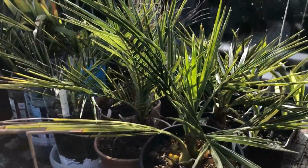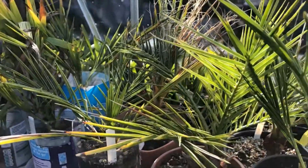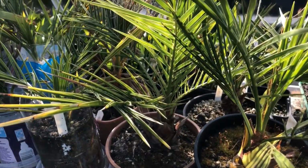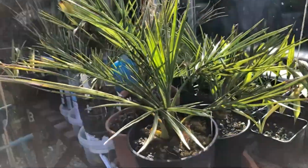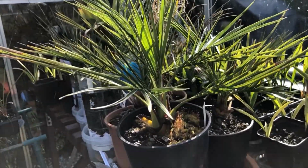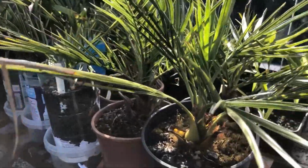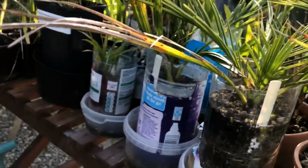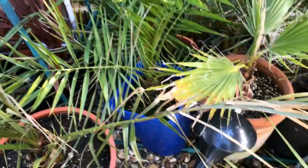Welcome to the greenhouse. So what I do, because I know I'm going to lose Canary Island Date Palms to the winter weather each year, I've got a constant supply of seedlings. So I started them as seeds, and I've just got a constant supply. I've got small ones like this, and when they get bigger I pop them on and they go into much bigger pots down here.